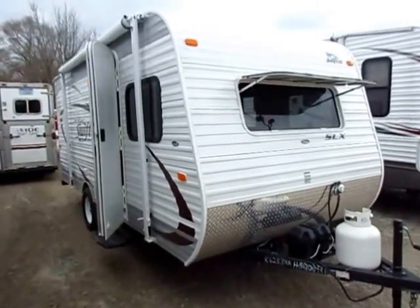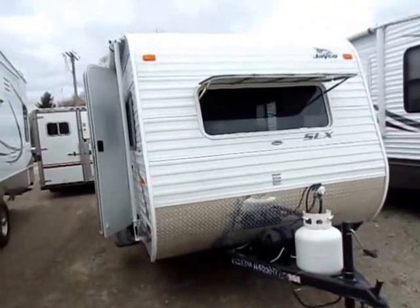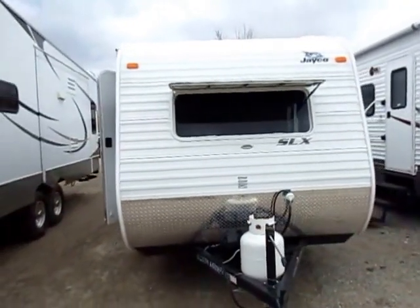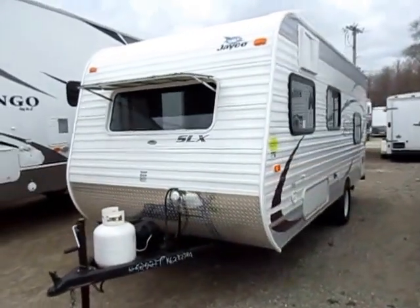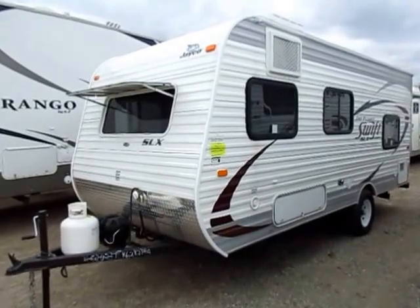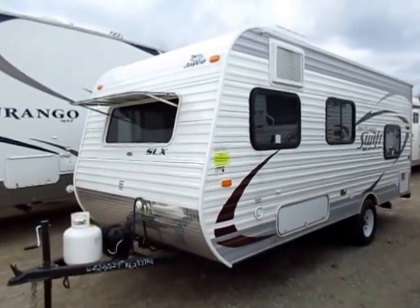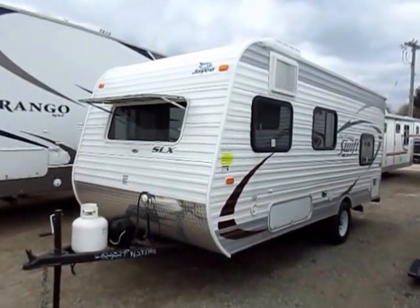Little Jayco Swift 184BH came on trade here at Haylett RV of Coldwater, Michigan. Very familiar with this camper since we were the original selling dealer of it to its one and only previous owner. You're probably wondering, why would they trade in something so late model? Did they go up in size? No, actually, they didn't. They stayed the same size and they only swapped their floor plan.